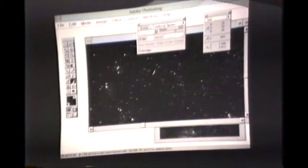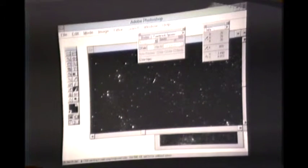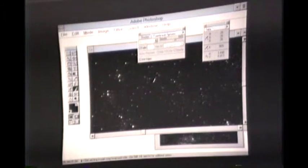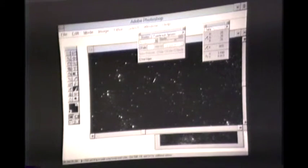I've eliminated scratches on my prints just by using dye. And believe me, it takes a lot longer than 20 seconds. It takes 20 minutes to do a good job of touching up the print, at least for me, using traditional techniques. So having the computer to manipulate the images really does help.